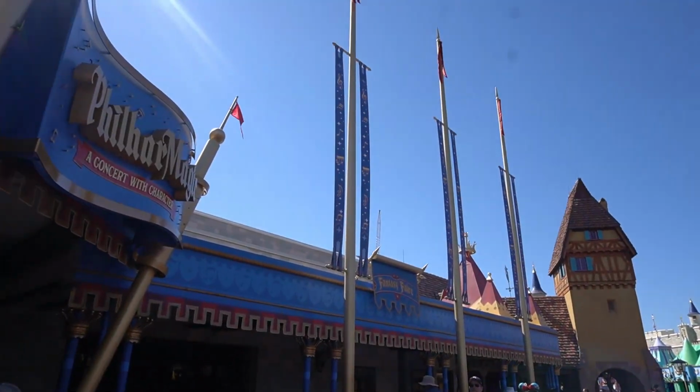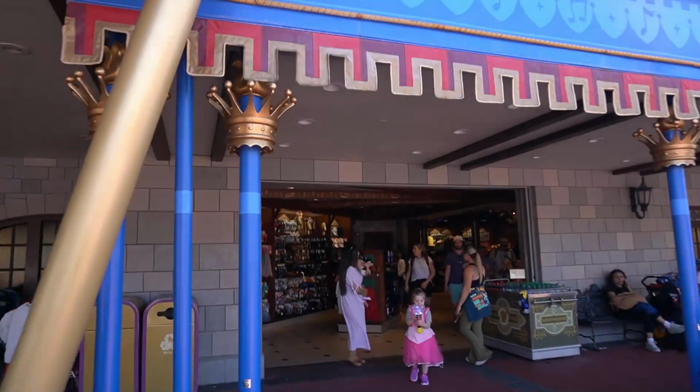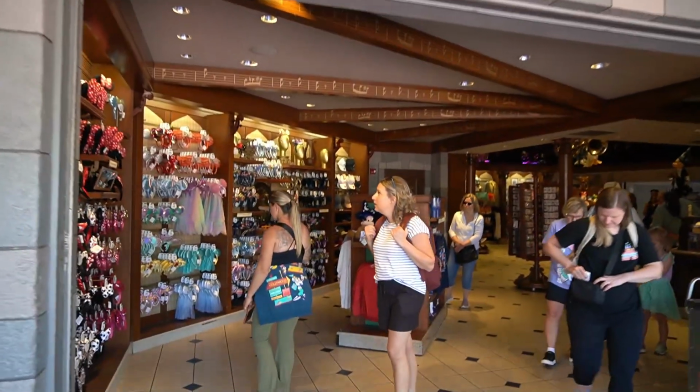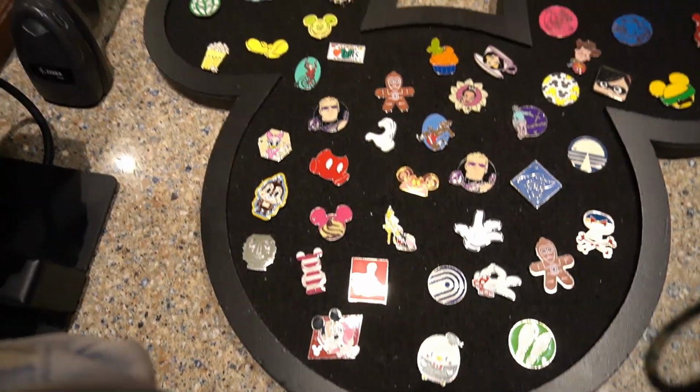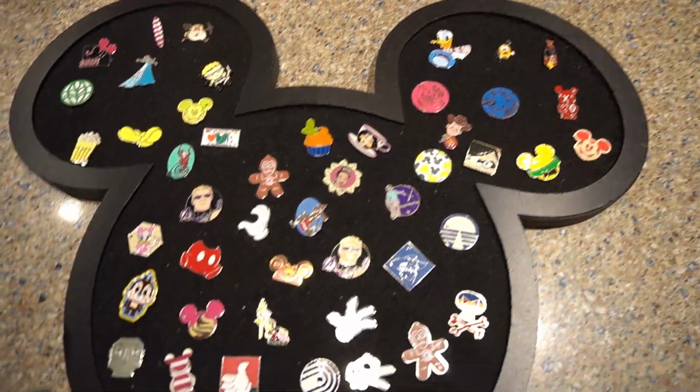All right, into Fantasy Fair. Fantasy Fair is the gift shop next to Philharmagic, and there usually is a pin board in here behind the register. So we'll check out, see if there's anything good on this one. Are these trivia ones? They are trivia ones. What you got? We wanted an easy, medium, or hard.